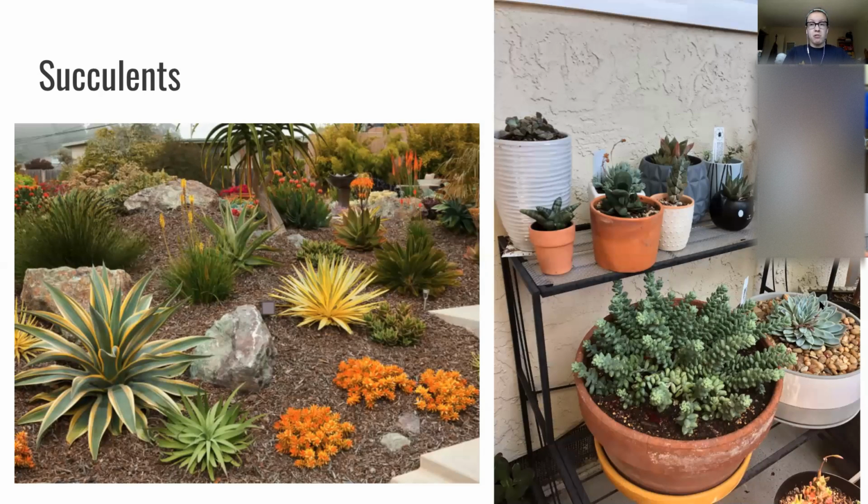The thing you have to watch out for with succulents is not to overwater them, because if you water them too much, they can actually rot and die, and I've had some issues with that. I've killed a bunch of them accidentally. Here's another view of my succulent shelf, and you can see this one's a burro's tail that's getting really big and will actually trail over.